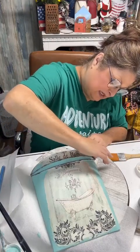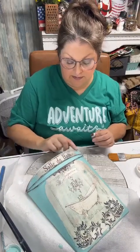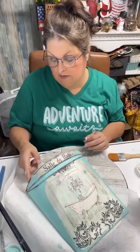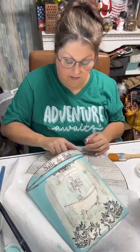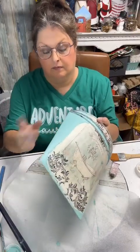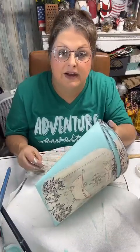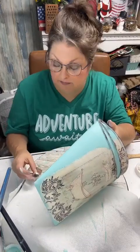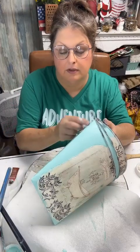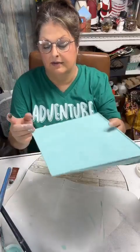When the light hits it, it really has a coppery feel to it. Let's just rub some up here around the edges. I think I'm going to put some up on the sides too, just a little bit to define the sides. Oh, thank you, Tina. Just a little bit up here. It's just like that to get on the side.